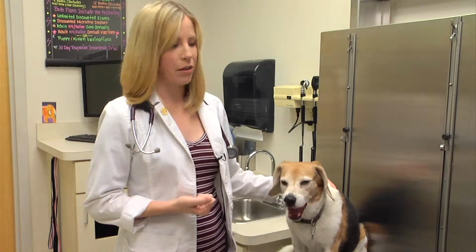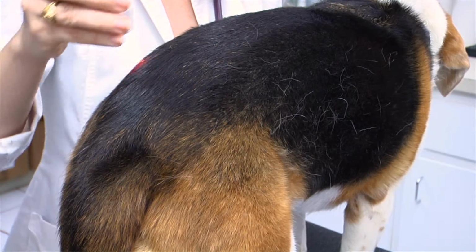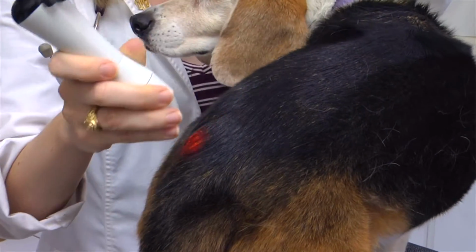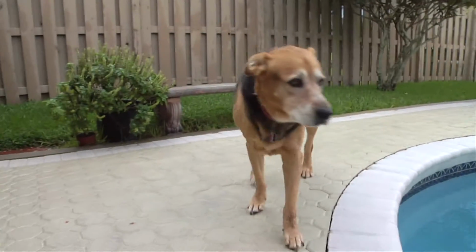We do also use laser therapy. Laser is called cold laser as compared to the surgical lasers that people are familiar with. And when laser light interacts with tissue, what we see is a decrease in pain, an increase in circulation, and a decrease in inflammation. So it's a nice non-drug treatment for arthritis so that we're not seeing any side effects. So for either owners who are uncomfortable with oral medications, or for dogs who are not candidates for one reason or another. They have kidney disease, they have liver disease.